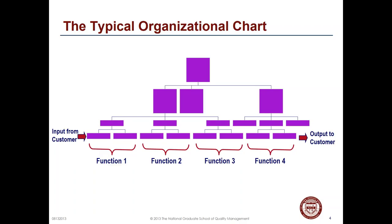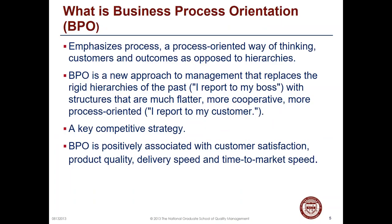That really requires the elimination of the power and authority focus of a typical organizational hierarchy, and bringing it more towards the activities that bring value to the customer, like what you guys did, the value stream. So we're going to talk about a business process orientation strategy that's fragmented within the process of your value stream. That's on the next slide here.